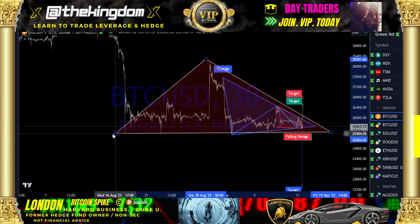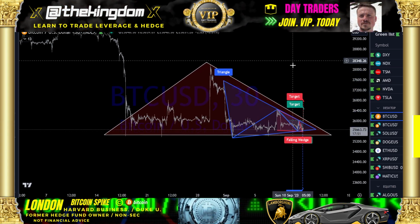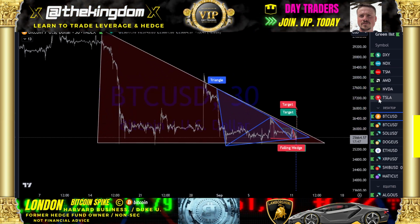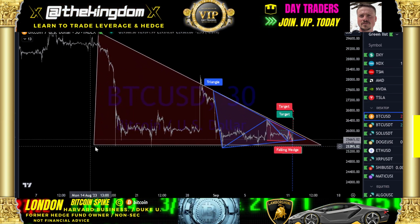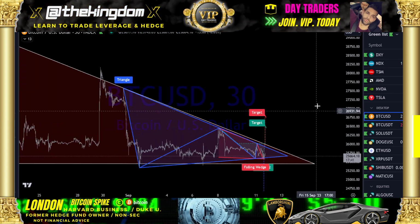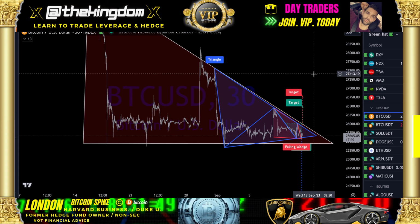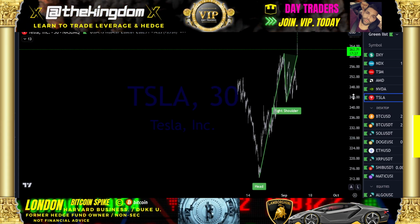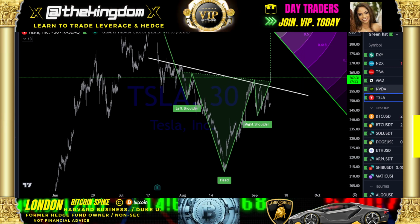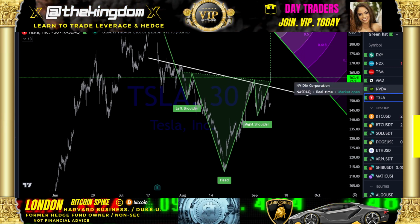Call it a half diamond, if you will, the triangulation as such, or stretch it back into this zone here, and please recognize the descending triangle framework: flat bottom support, descending line of resistance. That's hot on the ticket in terms of Bitcoin. So pay attention if you're trading Bitcoin. That is typically a bearish indication, a descending triangle. They can work out as a flat bottom, but just be prepared.